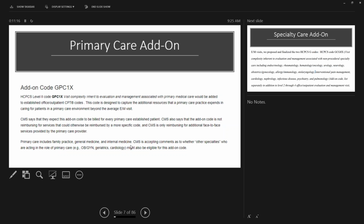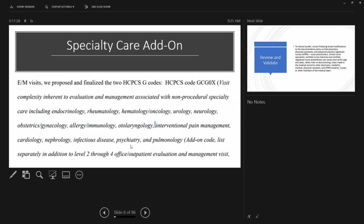Now, they wrote that, and then some other specialist got upset. It's not fair. What about me? So then Medicare came back and said, all right, we'll have a second code for non-procedural specialties like endo, rheumatology, hemoc, urology, neurology, OB, allergy, otolaryngology, ENT for those of you who don't know. Pain management, cardio, neph, and infectious disease, psychiatric, and pulmonary. Anybody here in those specialties? Yeah. So you'll get not only a raise for your standard office visit, but you'll have an add-on code for your additional office visit money. So you'll get huge raises in 2021. Good news, right?